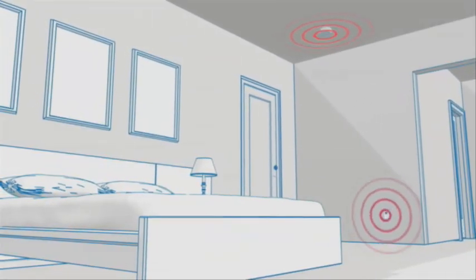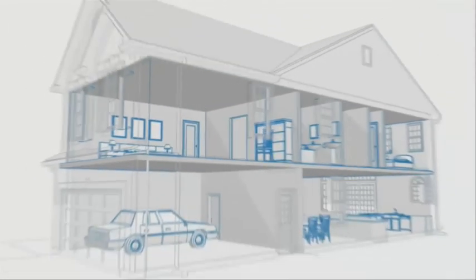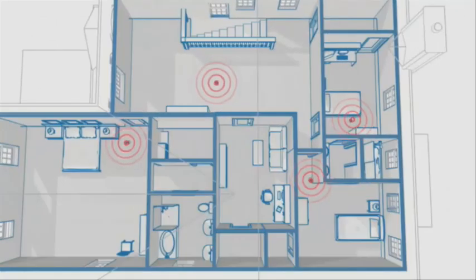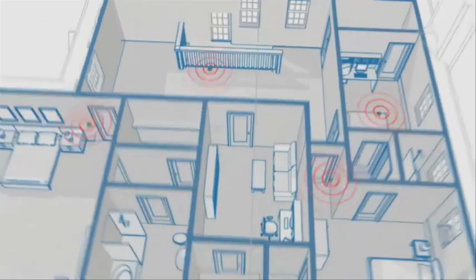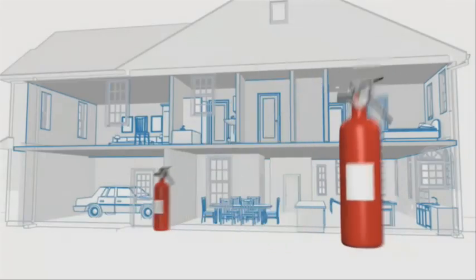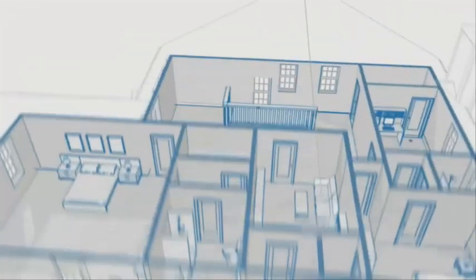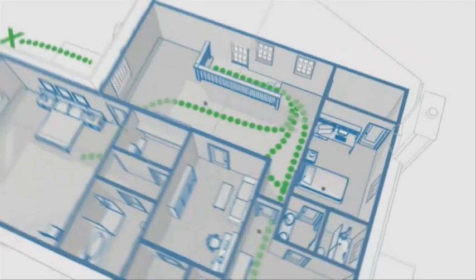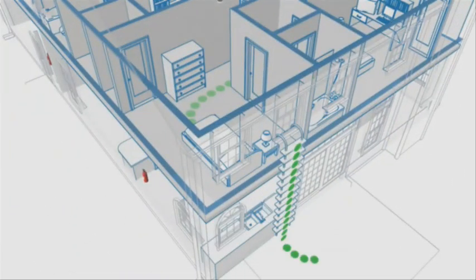But when a fire breaks out, having a working smoke alarm and carbon monoxide alarm dramatically increases your chances of surviving a fire. Smoke and carbon monoxide alarms should be installed on every level of your home, especially near sleeping areas. Install home sprinklers. Keep a fire extinguisher on hand. Develop a home fire escape plan with a meeting place outside. Make sure everyone in the family knows 2 ways to escape from every room.